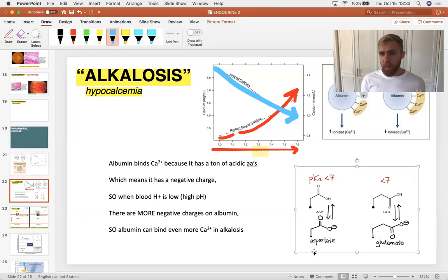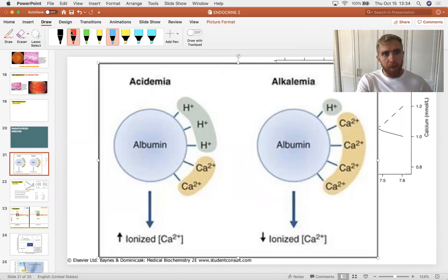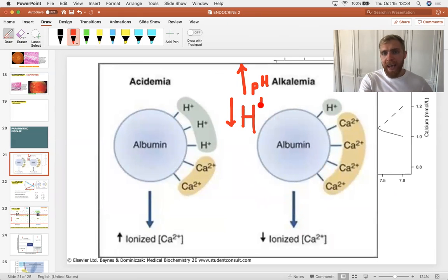So in alkalosis, do you have more or less protons in the blood? You've got less. So all of these negative amino acids on albumin, well, if they're anionic and unoccupied at a certain pH, then if there's no proton to bind to them, well, guess what? Calcium can step in and bind to that negative amino acid because calcium is cationic. And so what we see, this image here is the best one to look at, is that with a high blood pH, that means you have less total protons in the blood. So look at how calcium steps in to bind albumin under that situation.